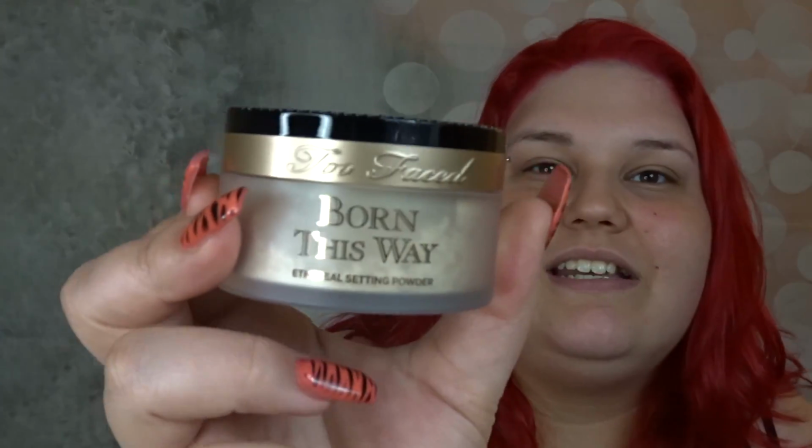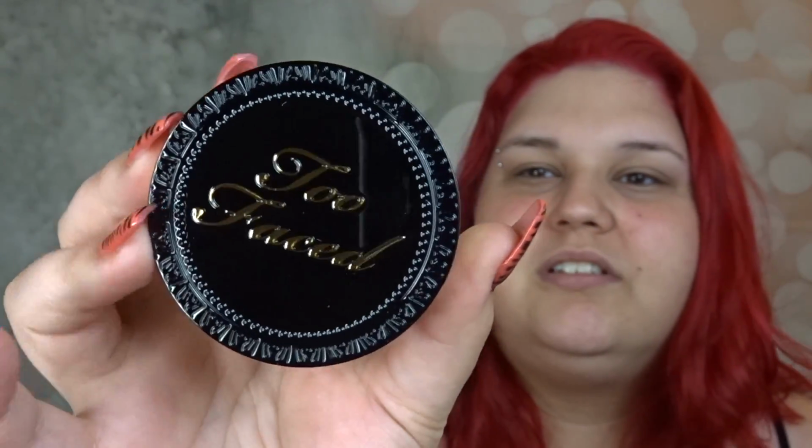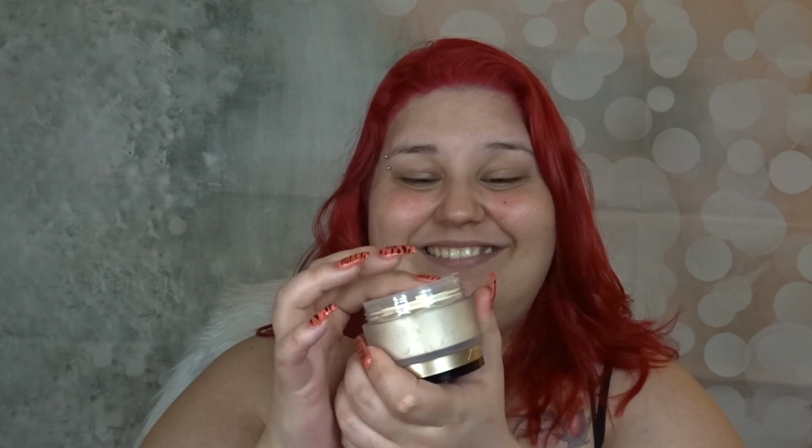Oh my god! Look, the packaging is so nice. This is the top, and then on the bottom, you get 17 grams, which is 0.56 ounces of powder. I'm not sure of the standard amount of powder in normal containers, but it's got one of these little thingies where you gotta... I'm sorry, I'm just so excited for this. Honestly, this makes me want to go do my makeup.